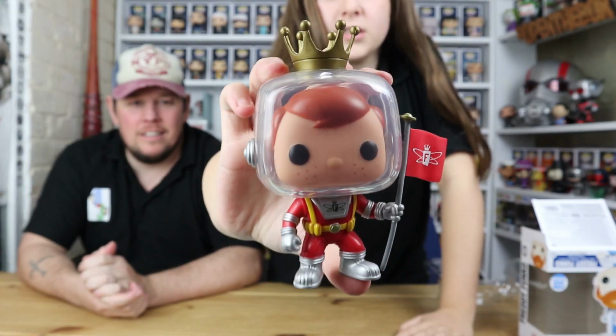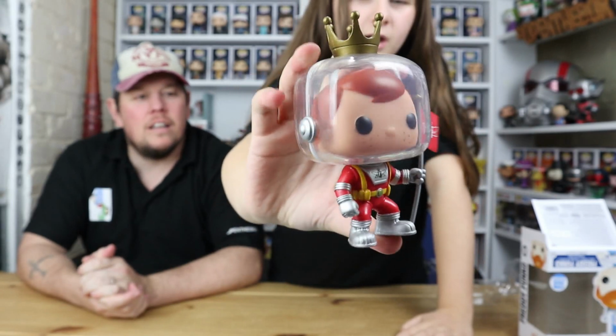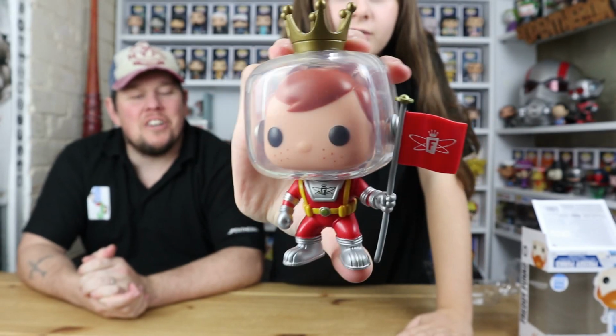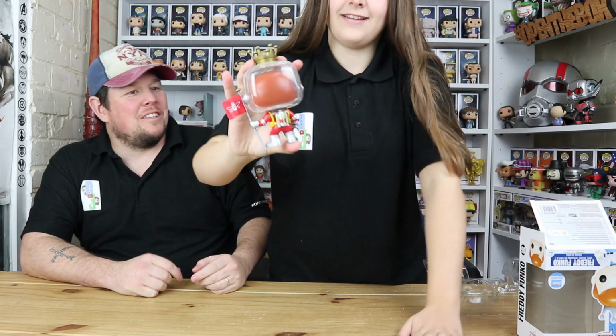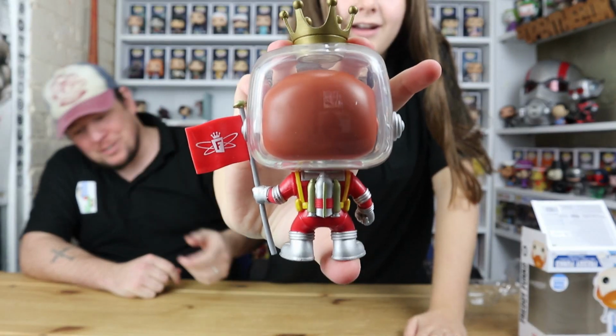I don't understand. Why is his hat on the outside? His hat will float off. Because imagine how big the bubble helmet thing would be if it was on the inside. It would be massive, wouldn't it? The bubble helmet's big anyway. I like it. I thought it was cute.